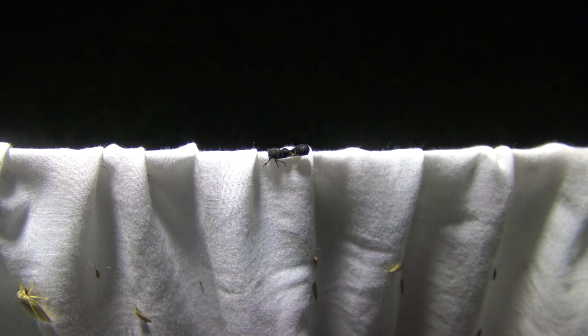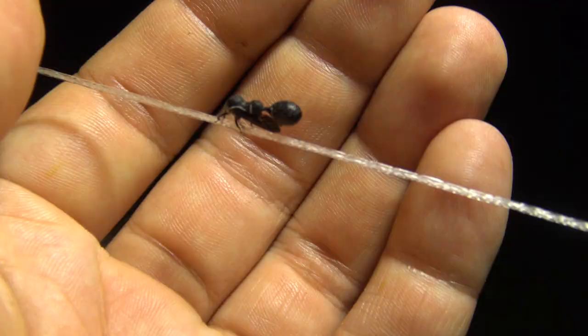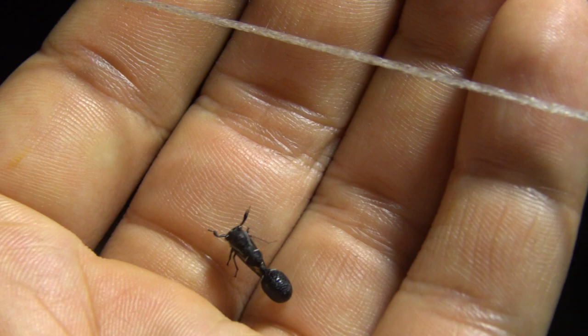Like if you saw it like this, you would think it was an ant, right? But the camouflage of these leafhoppers is so insane. What? That's so crazy.